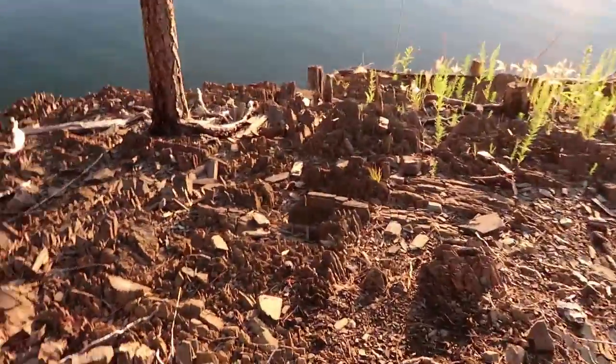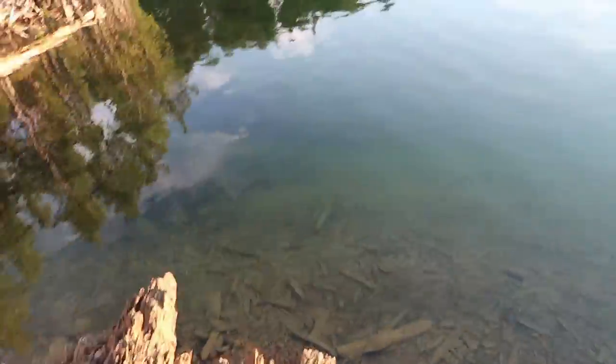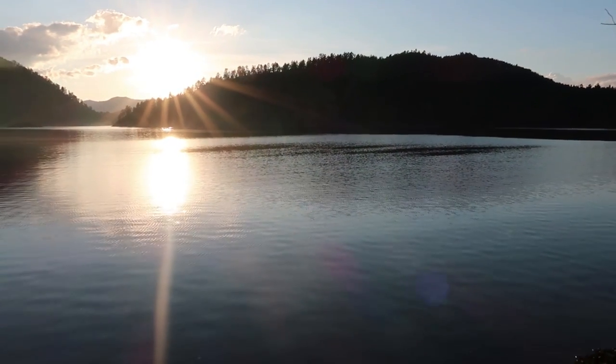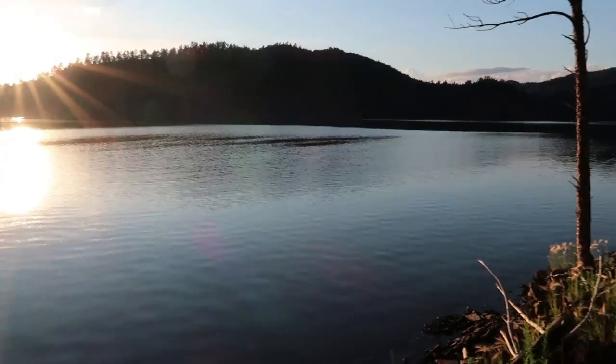Alright. There's some jagged rock here. Looks like it goes down to a lake. We can see over there. The sun is absolutely blinding me from that direction. And I cannot see.